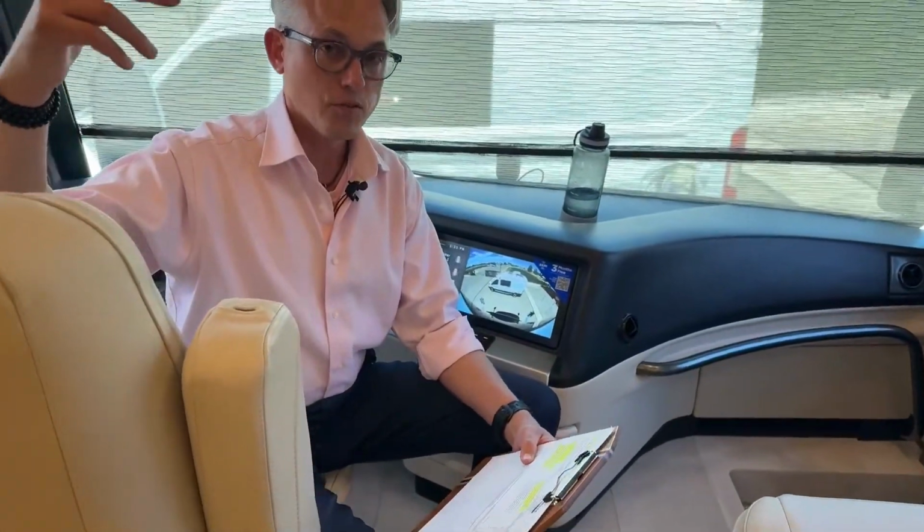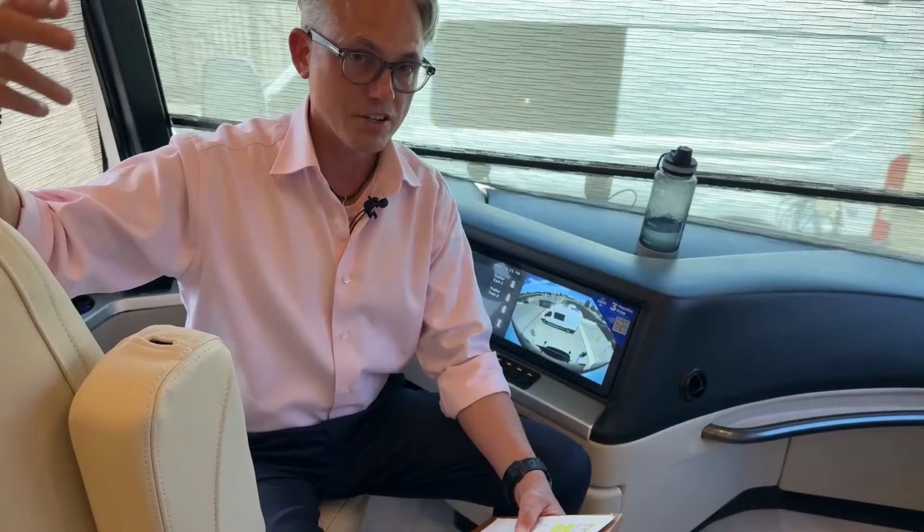They have four new Merlin solar panels on top. They're 120 watts each. You get 20% more efficiency out of them. And I think that's it.